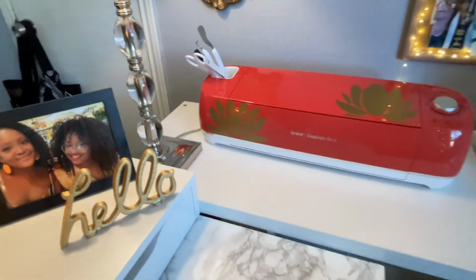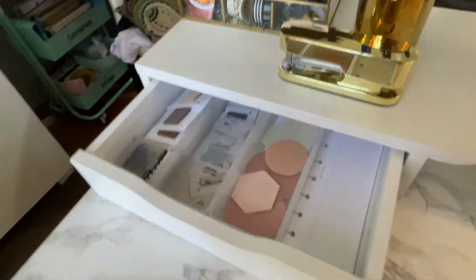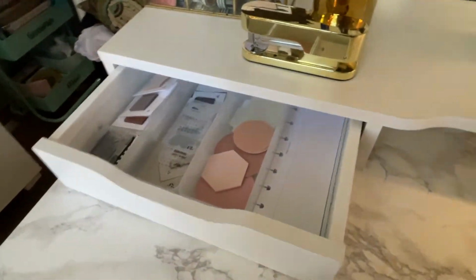All right, and then let's go inside of these drawers. So inside the drawers, y'all, this was looking like a hot mess not too long ago.